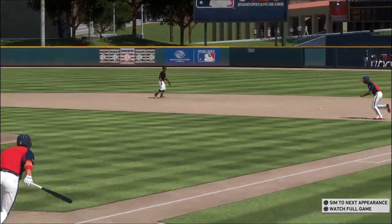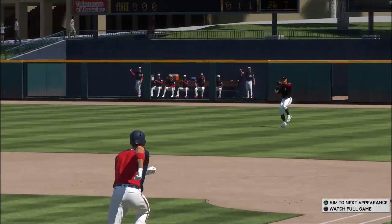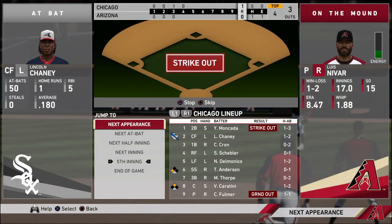I guarantee you at release point, he wanted to pull this pitch back. Changeup, middle of the plate.